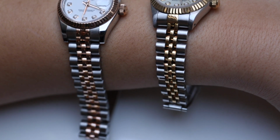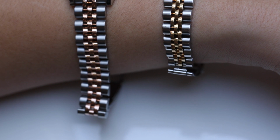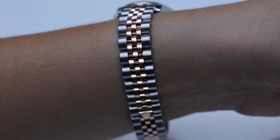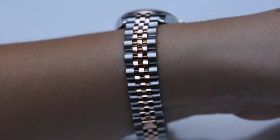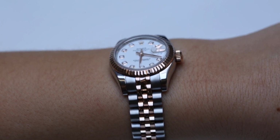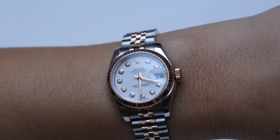One thing we find with our clients as well is that they find the rose gold, or especially Rolex's very pink gold, looks a little bit cheap compared to the yellow gold. I'm not saying it does personally, but this is what our clients have said. The rose gold is very rosy and pink, and I think a lot of them find that, especially in the steel and rose gold combination, the Rolex combination, it looks a little bit like a high street watch, a much less expensive watch than it actually is.